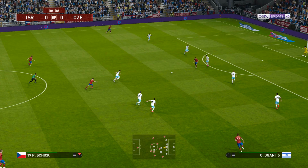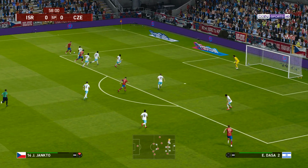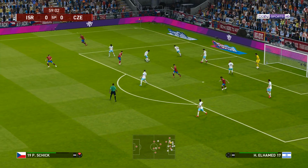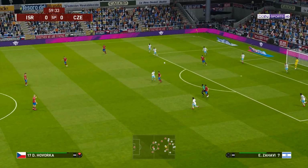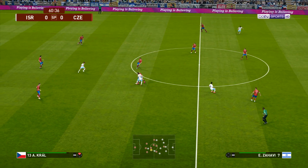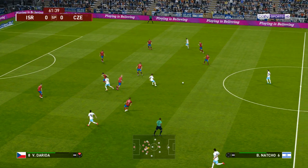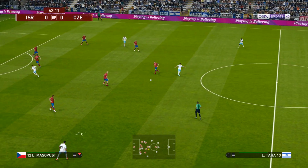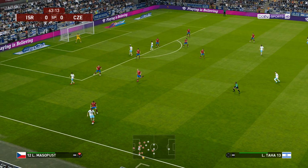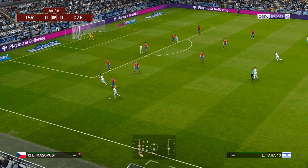Well, if you did take an extended half-time break, you'll be relieved to hear that you have missed nothing. Schick. And it's played forward. Chance to break. Loses his balance and loses the ball. Lovely bit of skill there. Very little to report from an attacking perspective.